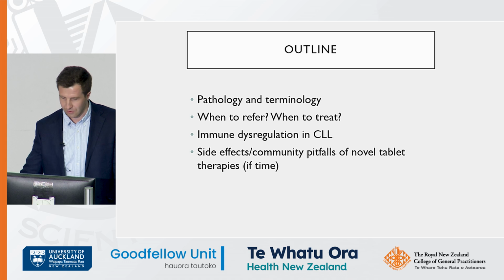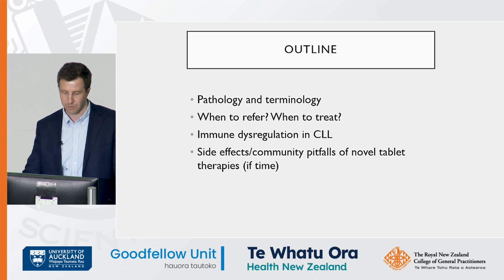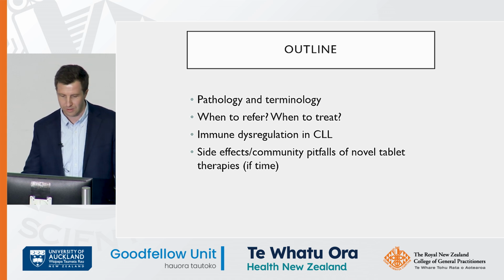The first section, I guess, is just on basic scene setting. The next, hopefully, is something that is relatively familiar to you, but ties in a little bit with what we do in terms of treatment. And then there's a couple of nuggets that I really wanted to impart regarding immune dysregulation in CLL, and just some things to look out for in terms of some of the novel therapies that we're prescribing these days.